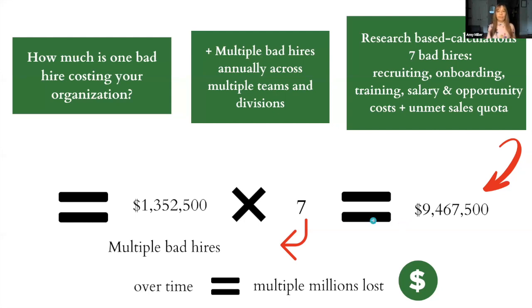And then think about multiple bad hires across multiple teams and divisions. Over time, you can see how it may make sense to dig a little bit deeper, figure out what is really going on when it comes to making bad hires and the impact to your organization's bottom dollar.